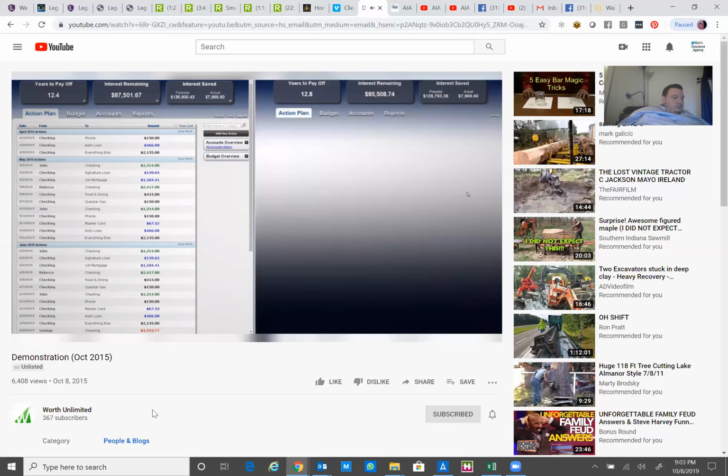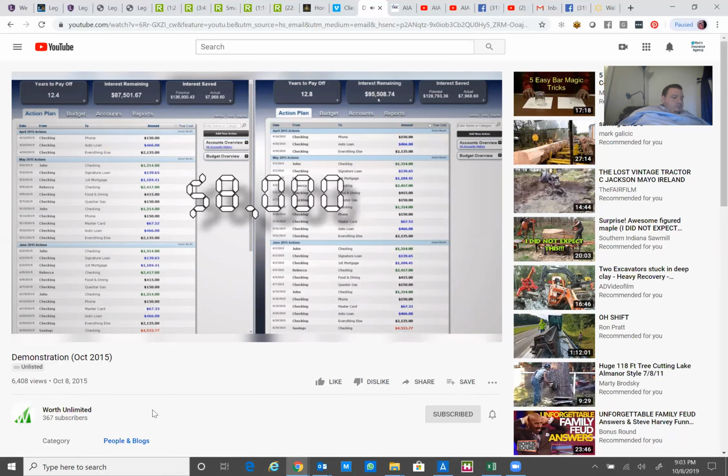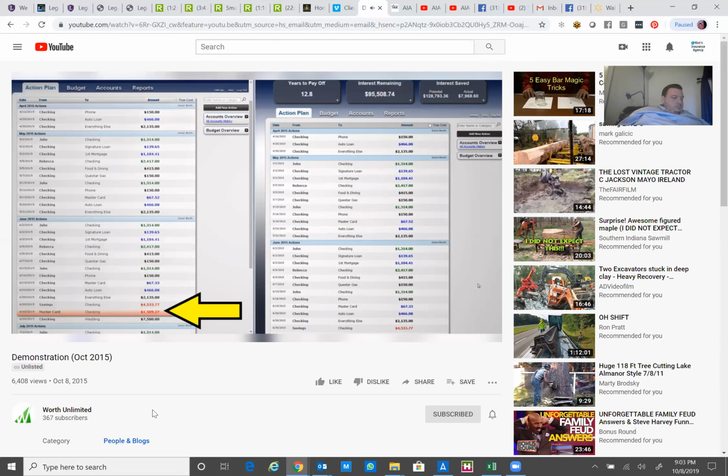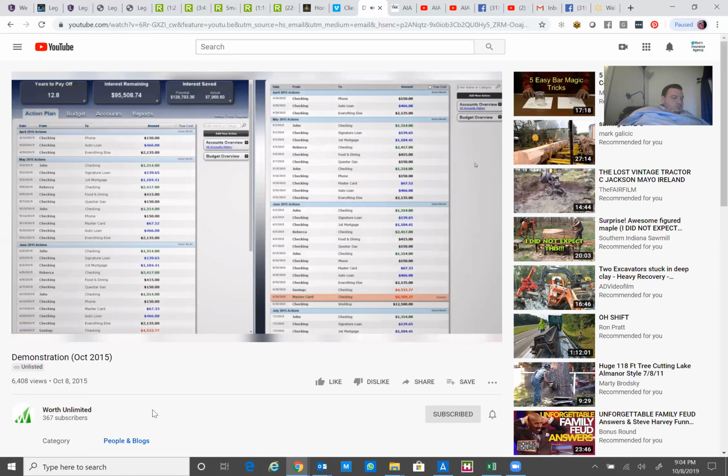As we can see here, their payoff has gone up from 12.4 years to 12.8 years, and the interest remaining has increased from $87,501 to $95,508, which is a difference of over $8,000. Because of the higher than expected wedding expenses, you'll also notice that instead of having to borrow only $1,509, they're going to have to borrow $6,509 from the MasterCard to pay for the wedding, as they will not have enough cash available. Now that we've seen the comparison, let's update the left side.